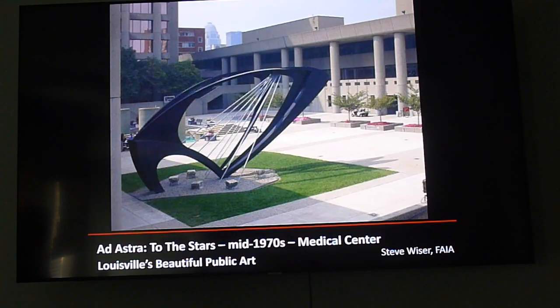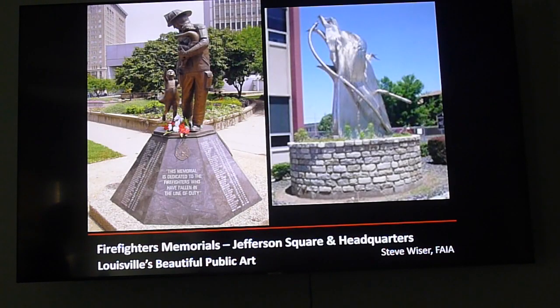I love this sculpture here. This is in the medical center. I think it's on Jackson Street. They're part of the U of L Medical School. It's called Ad Astra, To the Stars. Very beautiful. I did not get the name of the sculptor for this, but it's been there again since the mid-1970s. Very beautiful. I've always enjoyed seeing that sculpture piece.